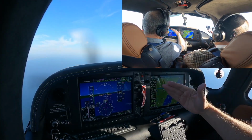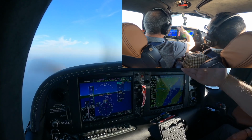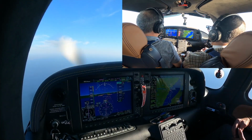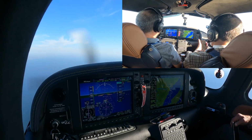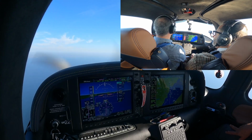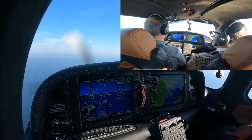So, the runway's running this way. So it's kind of like this. So we can either go by it this way, make a right turn and a right turn down, which is probably what's going to happen. Go to right downwind. 8 Hotel Yankee, the airport's 12 o'clock, 8 miles. Still looking for 8 Hotel Yankee.